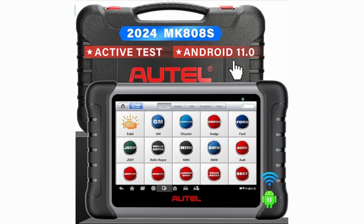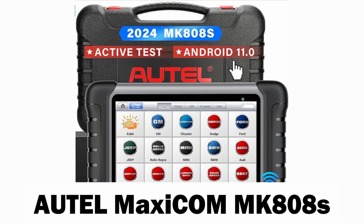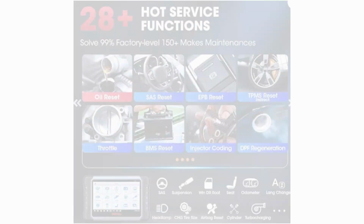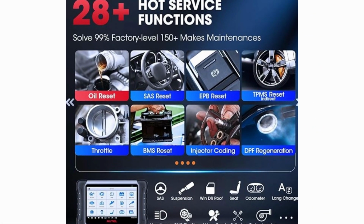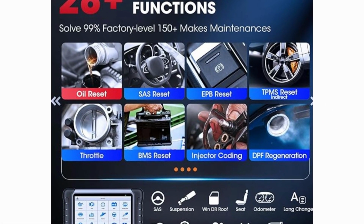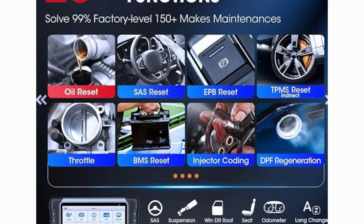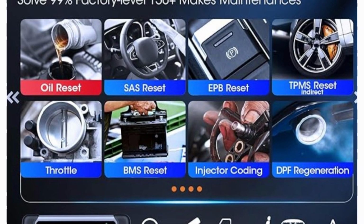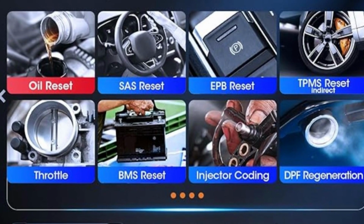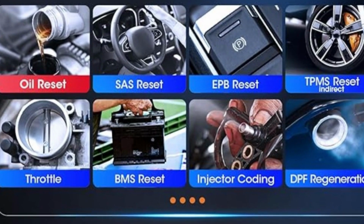The next is Otel MaxiCOM MK808s. This is a versatile tool offering full diagnostics to many vehicles from Europe, Asia, America, Middle East, and Africa. It has 28 advanced functions like oil reset, electronic parking brake reset (EPB), steering angle sensor reset (SAS), diesel particulate filter reset (DPF), and brake management system reset (BMS).